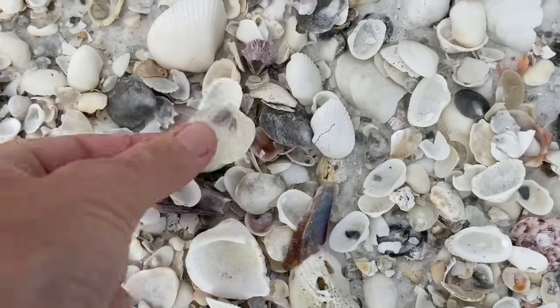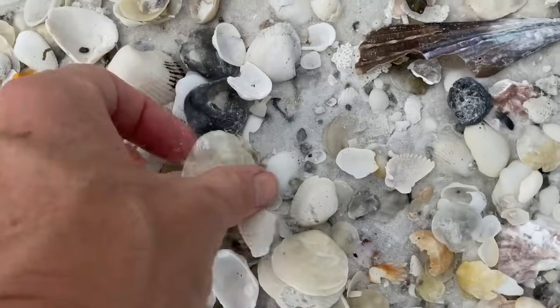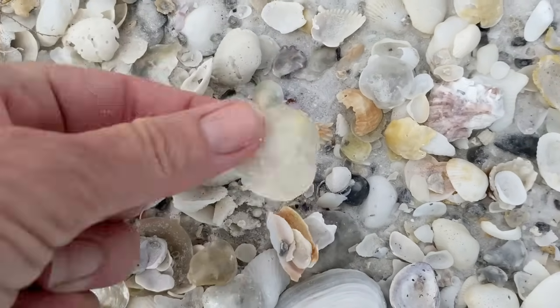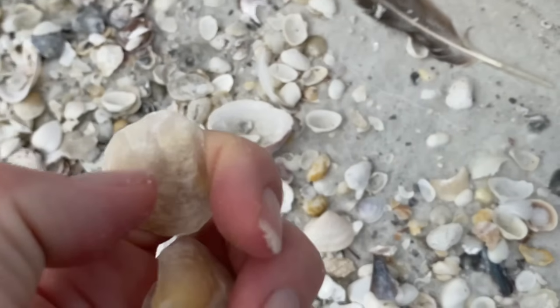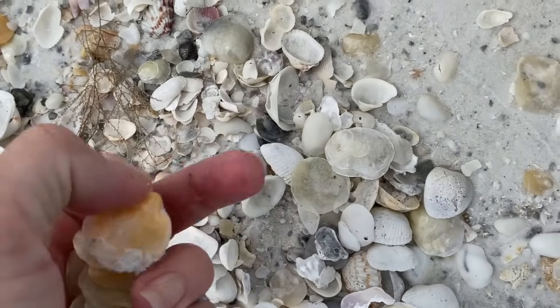For now, I'm just gonna pick up a couple of these jingles, and they come in a variety of colors. As you can see, white, kind of a yellow, orange, they'll sometimes be gray and black, kind of fun. And they're called jingles. There was a black one. No, I just went right over it. Looks like I'm on the light colored ones. And when you toss them around in your hand, they kind of jingle.